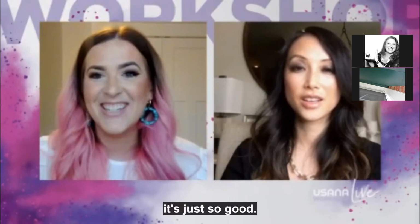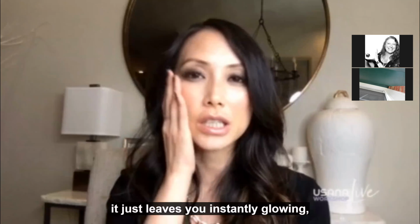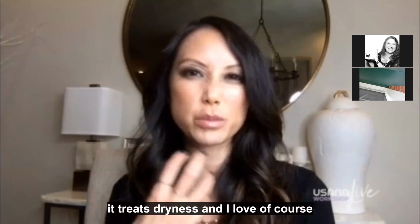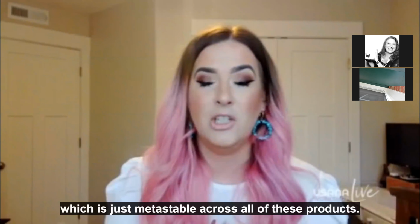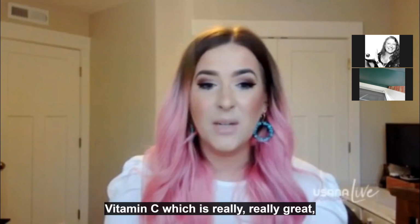It's just so good. Yeah, it leaves you so hydrated, instantly glowing. It helps treat dryness. And I love, of course, that it has all the brightening ingredients as well. Yeah, it has, again, that niacinamide, which has been a staple across all of these products. Vitamin C, which is really great.